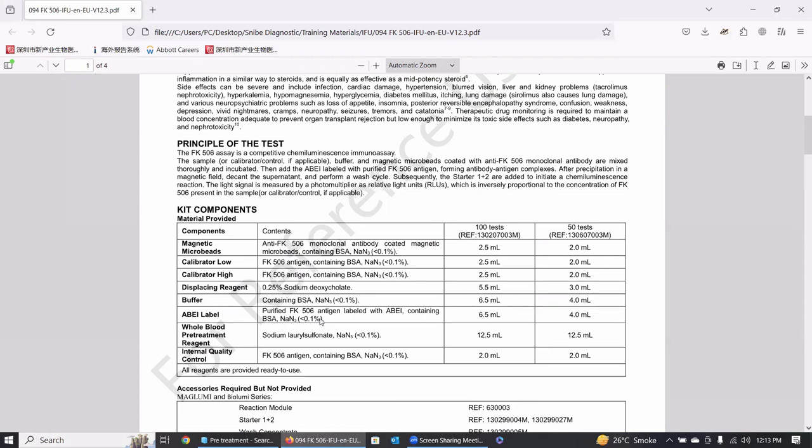In this package insert, they have manual pre-treatment steps, but I do not have them right now. It takes a little bit of time to search for that part. If you have any questions about that, please share them with me so we can respond. I can share the pre-treatment steps for cyclosporin and tacrolimus as well.